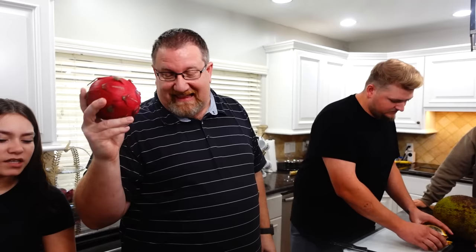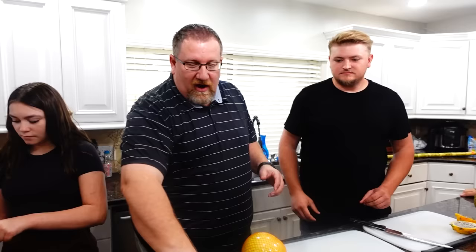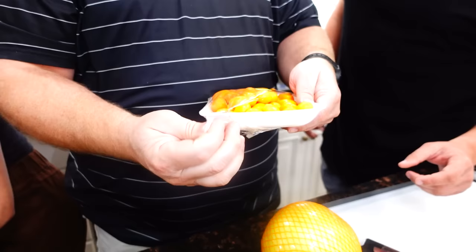What is this? It's like a white Asian pear. It looks like an apple, but it's actually a pear. Probably, but I would wash it first. Oh, one thing that we could do right away, these are kumquats, and you just eat them right like that. They're like tiny little oranges. They're so good. You don't peel them, you just eat them.